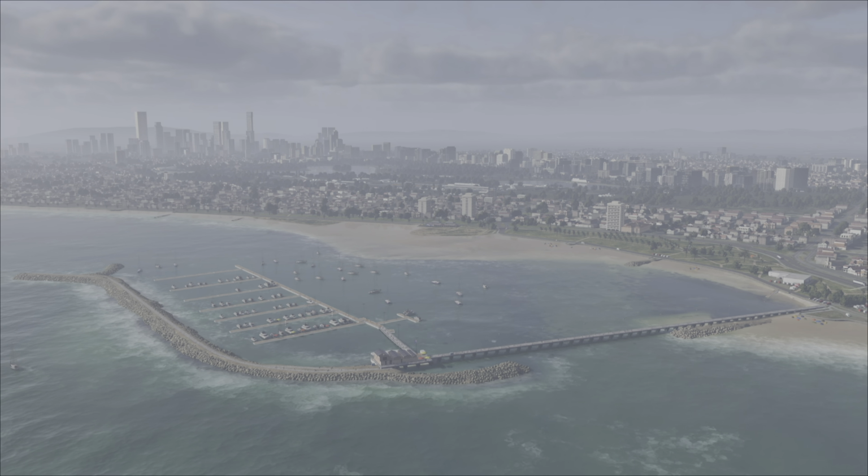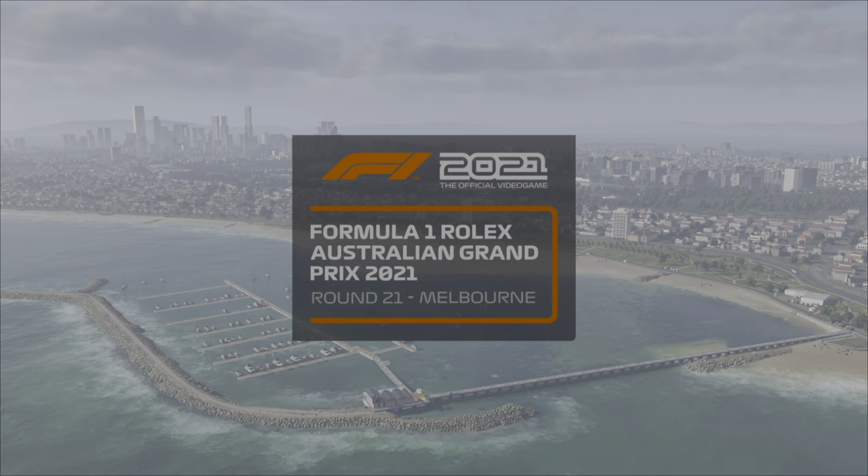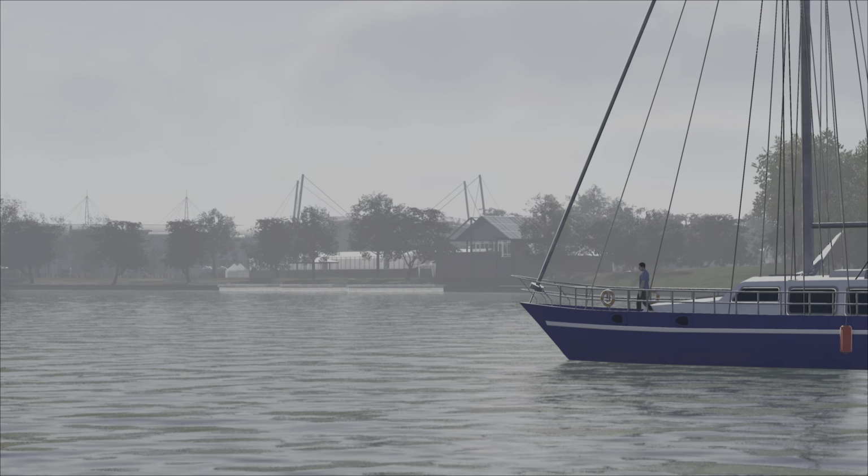As the drivers begin to climb into their cars down on the grid, the excitement is really building at this magnificent circuit. We're just about ready to go racing for today's Formula One Grand Prix.